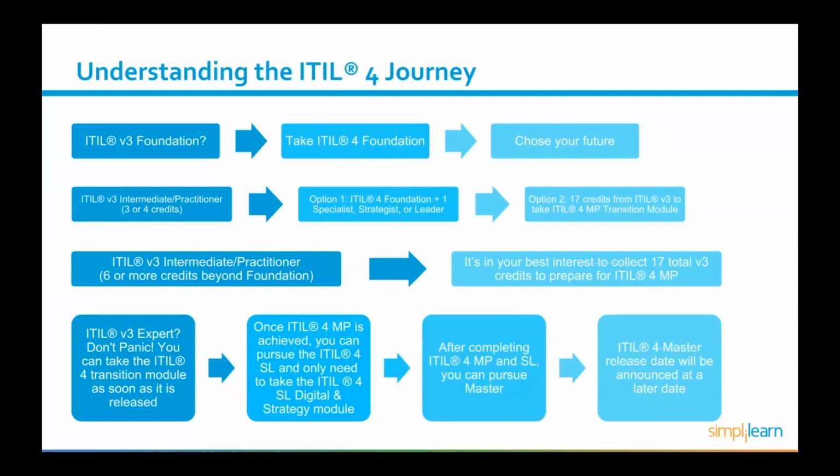Once ITIL 4 MP is achieved, because you still have to go through that, you can pursue the ITIL 4 Strategic Leader and only need to take the ITIL 4 Strategic Leader Digital and Strategy module. After completing ITIL 4 Managing Professional and Strategic Leader, you can pursue Master afterwards. And the ITIL 4 Master release date will be announced at a later date. We don't know when that is, but it will be released.